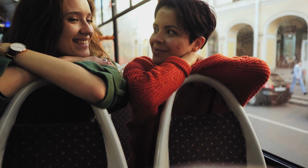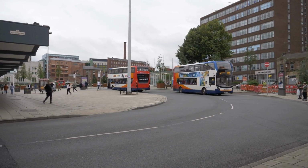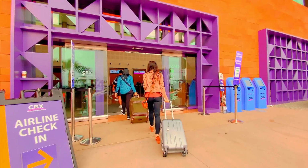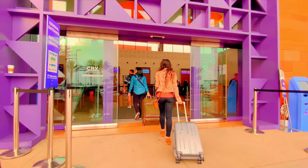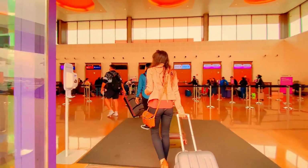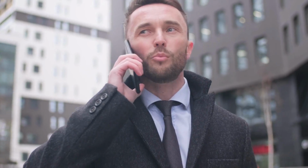Take advantage of public transportation like buses and trains to save money on transportation and explore the local culture. Number 8. Be flexible. If your travel plans are flexible, consider booking last-minute deals or taking advantage of flash sales to save money. Number 9. Stay connected. Make sure to have a mobile data plan or use free Wi-Fi hotspots to stay connected while traveling and avoid high roaming charges.